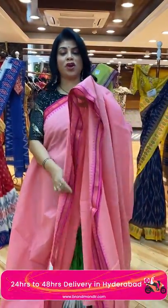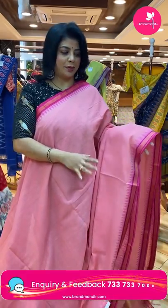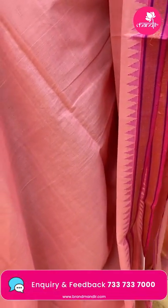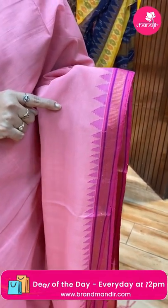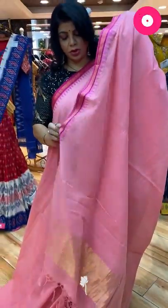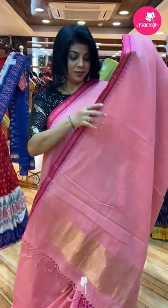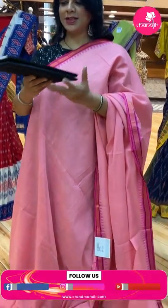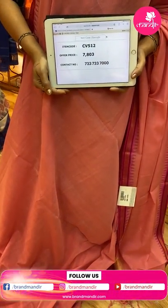Very gorgeous pure khadi cotton, pink color, peachish pink color, very very pretty plain saree. Here the border is contrast with temples, here zari lines. Pallu, khadi pallu, golden khadi pallu. Blouse, running blouse. Saree pricing and details: 7803, CV512 is the code. Take a screenshot and WhatsApp us on 733-733-7000. Khadi cottons are very good.